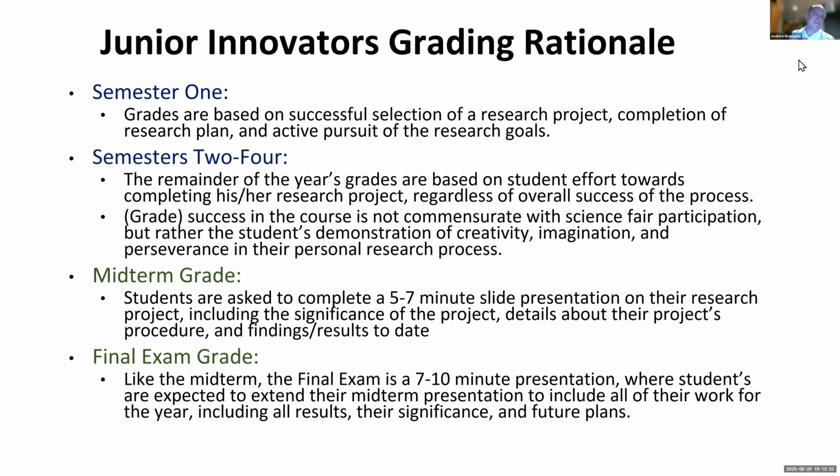So grading rationale is pretty simple. I won't bore you with these details other than to say, if students are working, grades are not an issue. If the student's not working, grades are an issue. Really that simple. There is a midterm, which is really a 5 to 7 minute slide presentation.